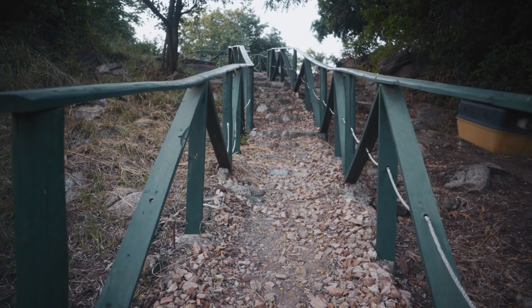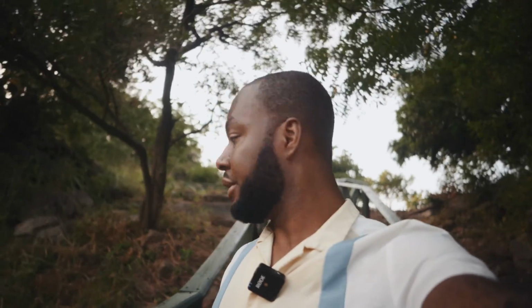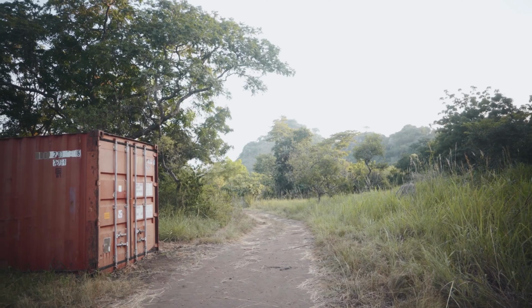So the plan is really simple today. We have a tour of this reserve. We're gonna be climbing a hill and seeing beautiful views of Accra, as if you can't see Accra already from our tent. They've also promised us that we will see a few animals, probably some different species of birds, antelopes, you know, the usual in Ghana.